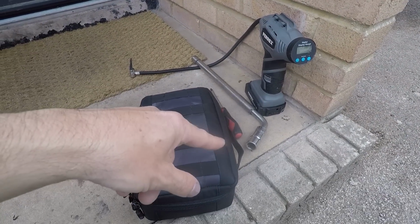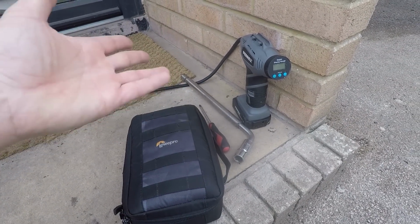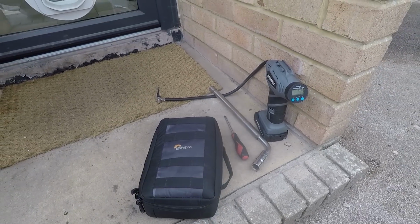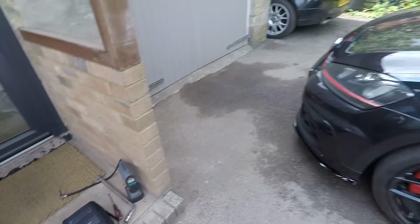I've got a wheel brace just in case the wheels come loose, you never know, and that's just because the car never came with a wheel brace. I've got a screwdriver to take the front number plate off, and that's of course only because it looks really good with that one. I've got my camera bag in the car.